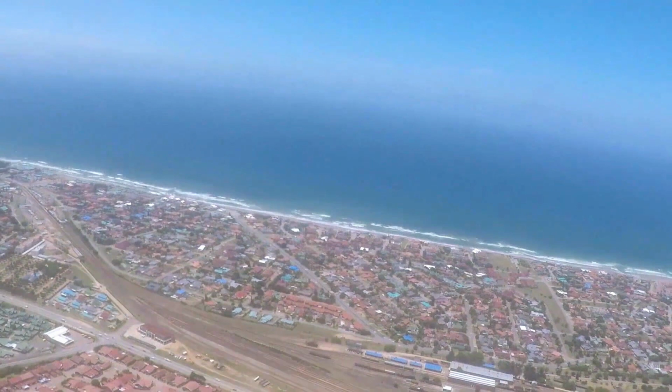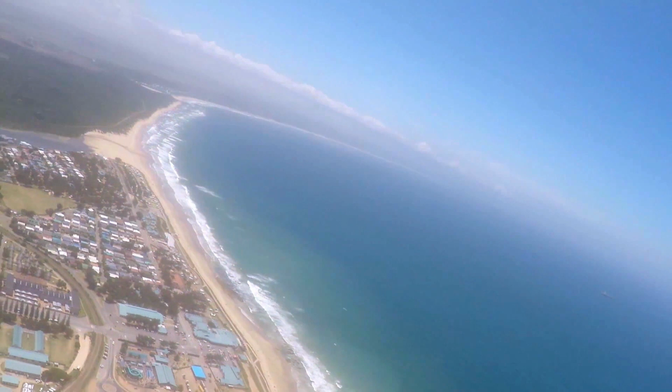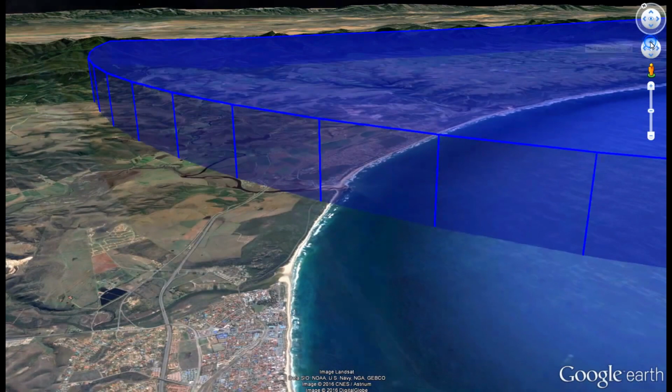As we arrive over the beautiful town of Hartenbos, we are maintaining 1,500 feet and we are in contact with George Approach requesting an inbound clearance. The George CTR's western boundary starts beyond the river mouth and it is important that you call before this point. Do not enter the airspace unless you have read back your inbound clearance.